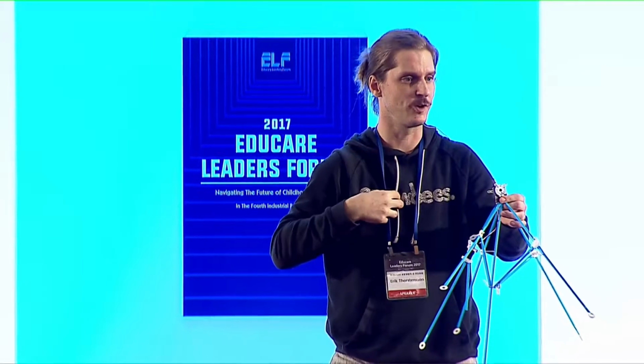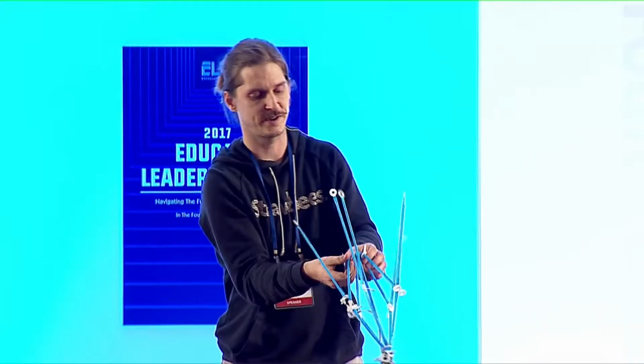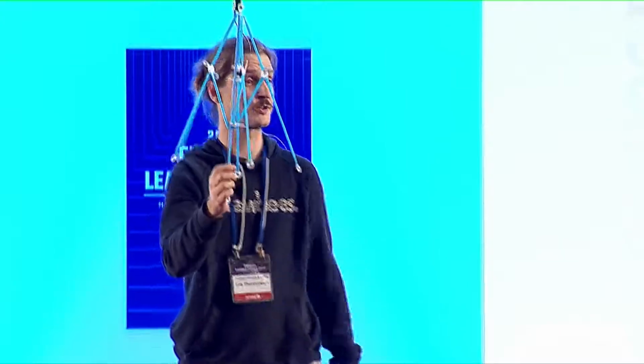So this is also what we realized is that for the children to actually gain this experience and gain this confidence of building and constructing, it needs to be fast the first time. So they need to be able to go through a couple of iterations and just trial and error their way to a pretty advanced mechanical construction.